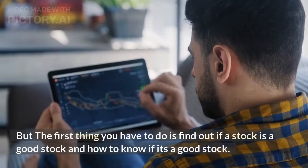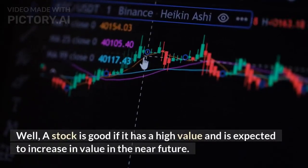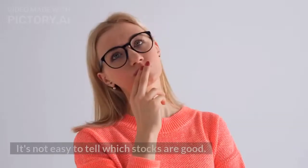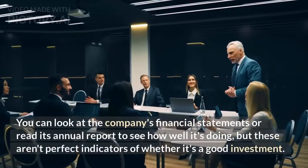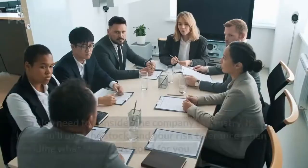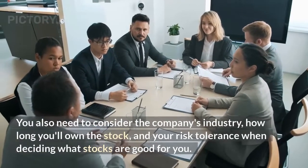But the first thing you have to do is find out if a stock is a good stock and how to know if it's a good stock. Well, a stock is good if it has a high value and is expected to increase in value in the near future. How do I know if a stock is good? It's not easy to tell which stocks are good. You can look at the company's financial statements or read its annual report to see how well it's doing, but these aren't perfect indicators of whether it's a good investment. You also need to consider the company's industry, how long you'll own the stock, and your risk tolerance when deciding what stocks are good for you.